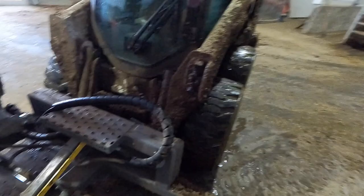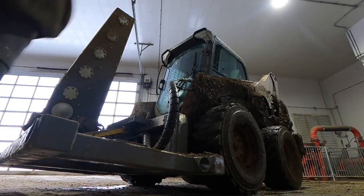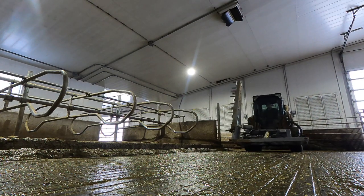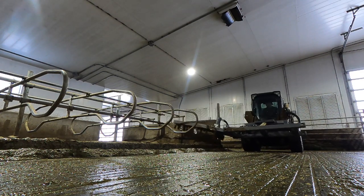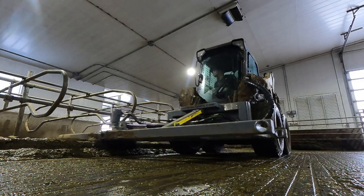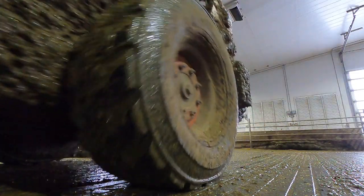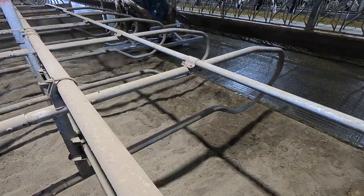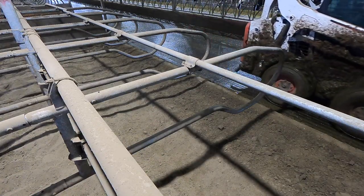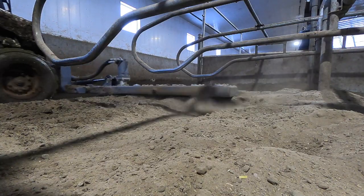Super easy to pick up with the Bobcat. Now we're just gonna put these hydraulic hoses into the outlets on the Bobcat here. Now we're ready to bust up some beds. There, so you can see this is a lot softer and you sink a lot more into this than before bed busting it. Back to the parlor now.